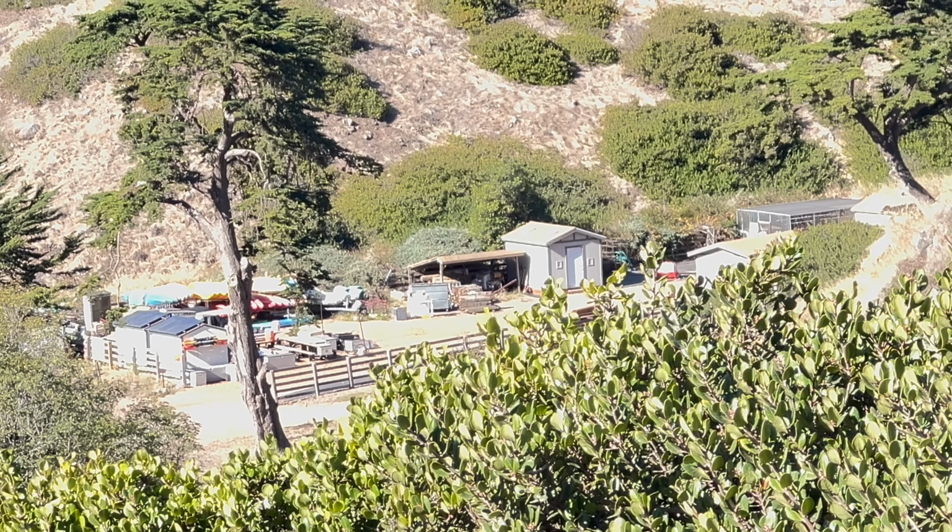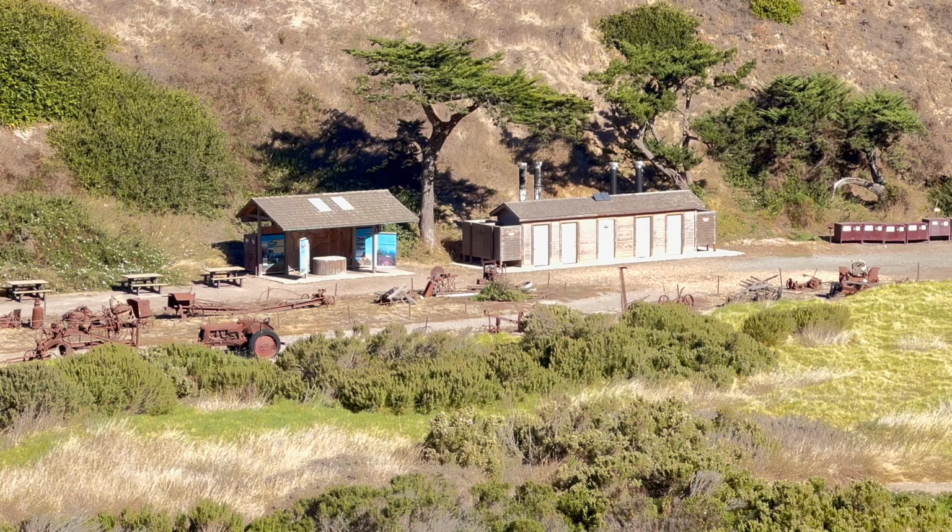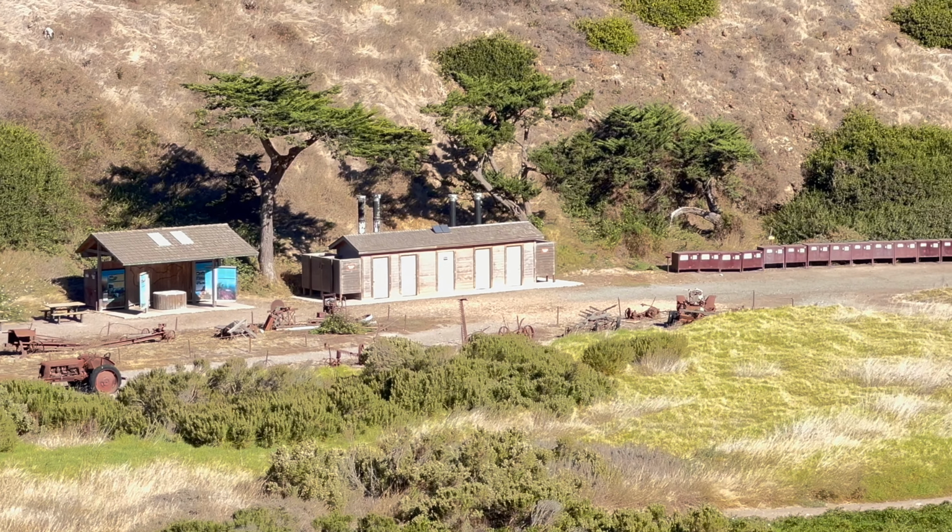Looking down from our first hill, you see what's left of the old ranch and the locker boxes down there where campers can leave their gear.